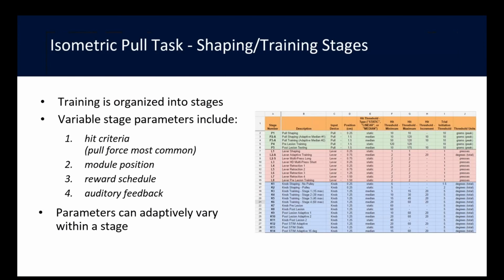So, now that you've seen what the trained behavior looks like, you might be interested in the steps you need to go through to get an animal to the point where they're doing that behavior. Training is organized into stages, with animals run on one stage per session, and then as they graduate each stage, they get started on a new stage in subsequent sessions.